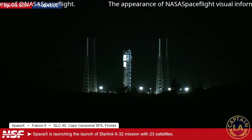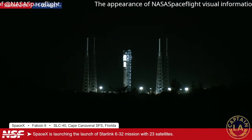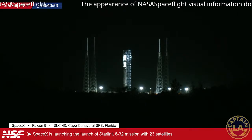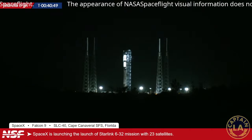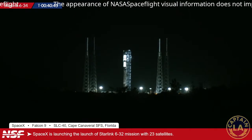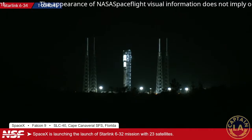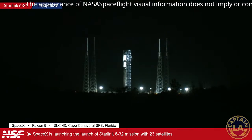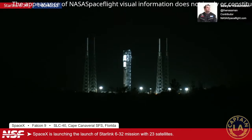Good evening. Once again, you are looking live at Space Launch Complex 40 at the Cape Canaveral Space Force Station in Florida, where a Falcon 9 is once again ready to launch 23 more Starlink V2 mini satellites. And this booster is ready to add another, I believe, record into the books. I am Sawyer Rosenstein. I will be your host for this evening / early morning stream.